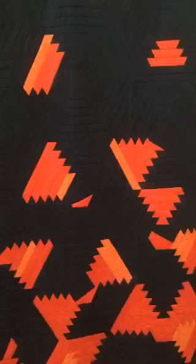And so you can kind of see she did stitch in the ditch hand quilting. It's actually a navy. I'm not sure if that's coming across.